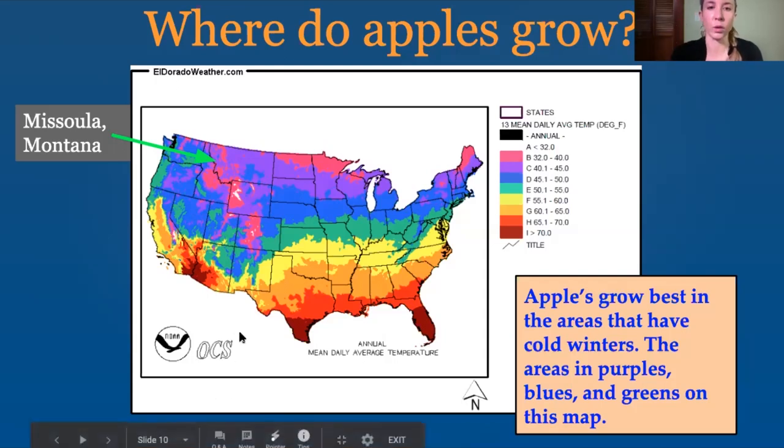How about this state? Yeah, we can grow apples in that state. That is the state of Oregon, and they have nice cold winters for growing apples.